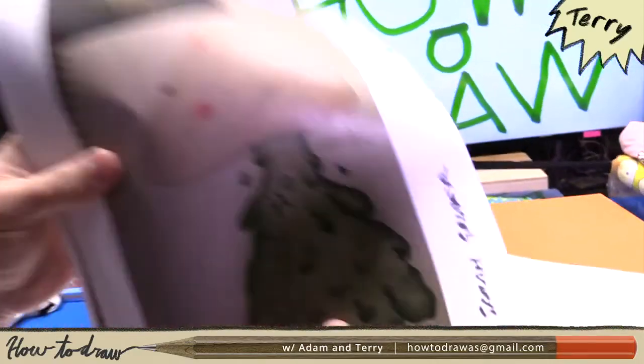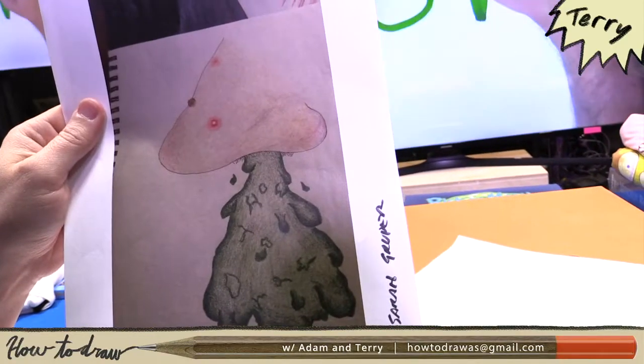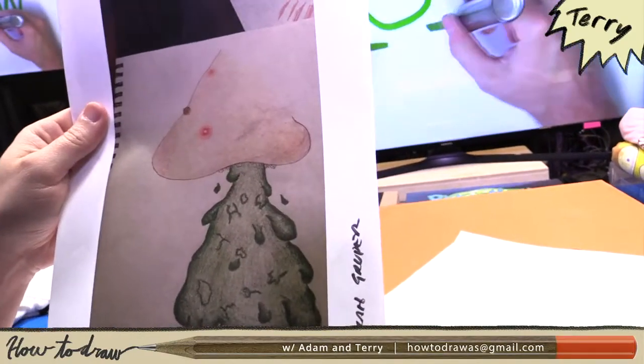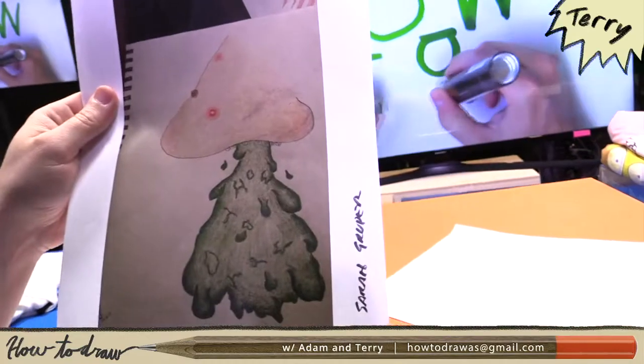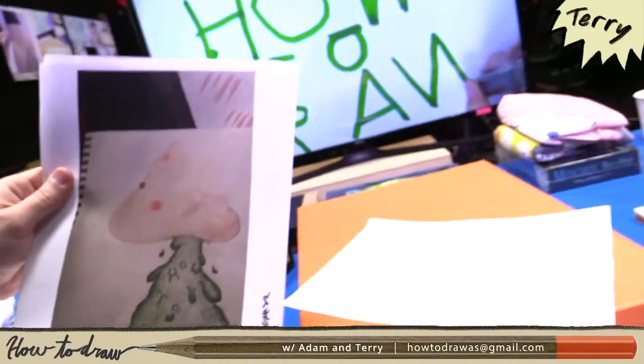She did this booger Christmas tree. Oh, same person. Same artist, did two different shirt designs. Oh, I see now, how to draw. The boogies. Oh, I didn't see that. Good eye. Did you see that at home? Nice.